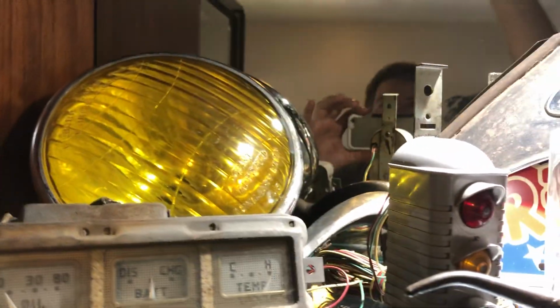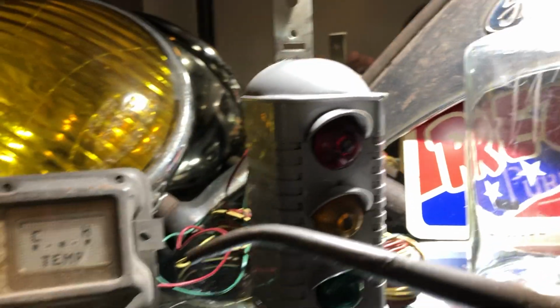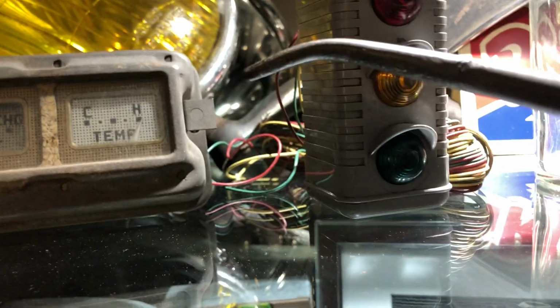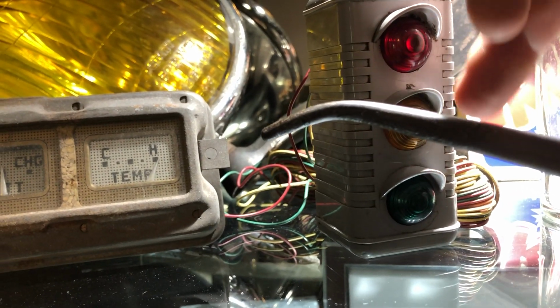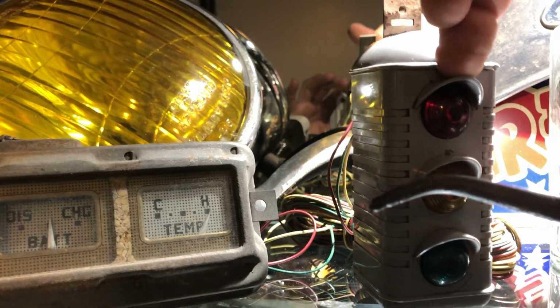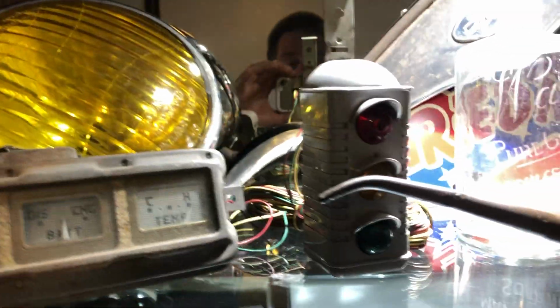This is for your Model A. Back in the day, since they were 6-volt and one tail light, this is an accessory to help alert people behind you. So when you hit the gas pedal, it turns green. When you let off the gas pedal, it goes yellow. And when you touch the brake or hit the brake, it goes red. So that's pretty cool. I'm gonna put that in the 31 Model A in the back window.